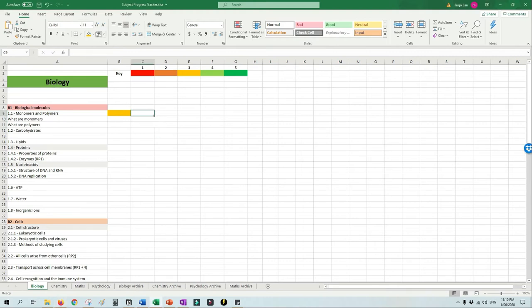And then next time you come in, okay, maybe this has already turned green, so then you might not need to come back to it. And also you've got your previous answers here as well. So this is how you can use this as a scoping mechanism as well.